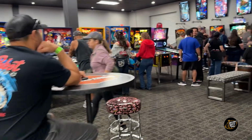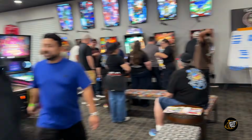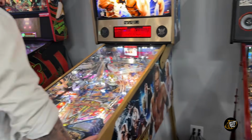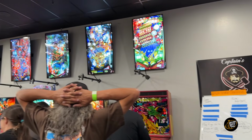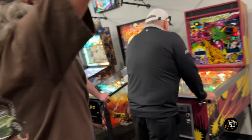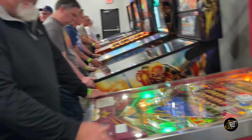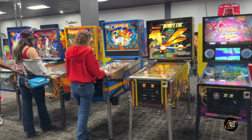All right, let's do a walkthrough here. This is the pinball tournament. I don't know what the rules are. I don't know how this works. Is it like who gets the highest score? And then you can see what's happening on the screens above. I wonder if this is the tournament part of it. Do a quick walkthrough here.